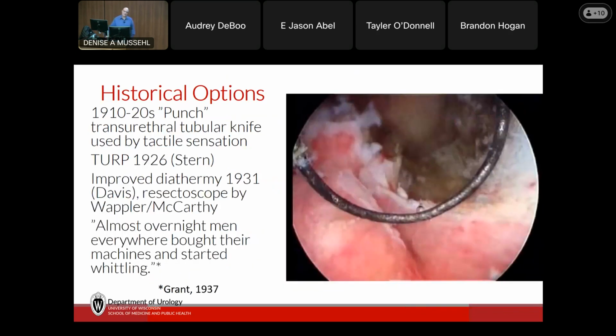Then they came out with endoscopic treatments. So in the 1910s and 20s, they came out with a hollow punch, which was similar to a dermatologic biopsy. There's a circular knife that they can use, and they would pass this catheter that had a sharp edge on it, and they would punch out pieces of the prostate just by tactile feel. However, a number of people died from that.